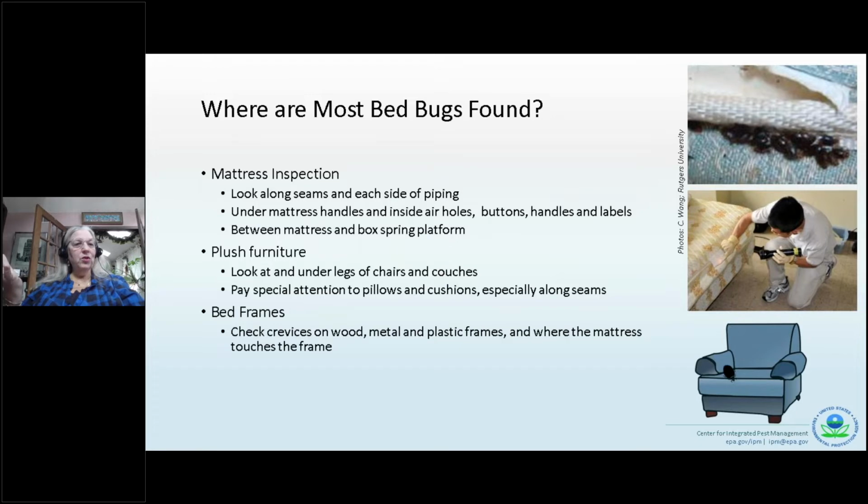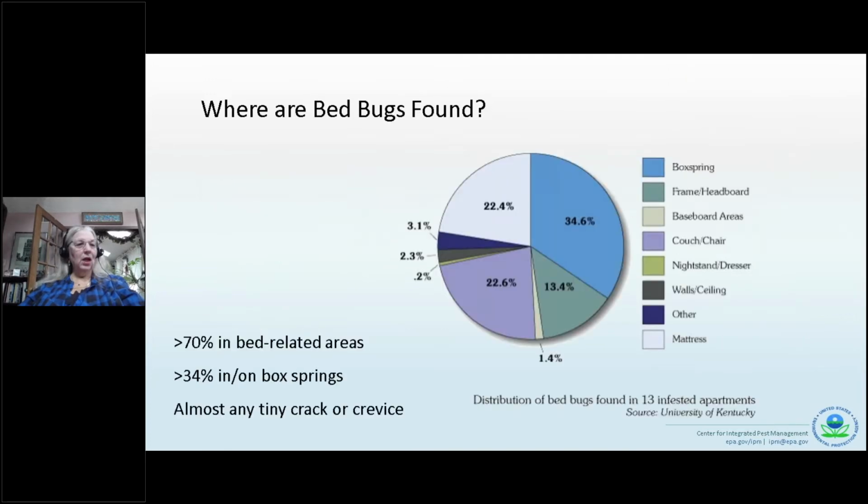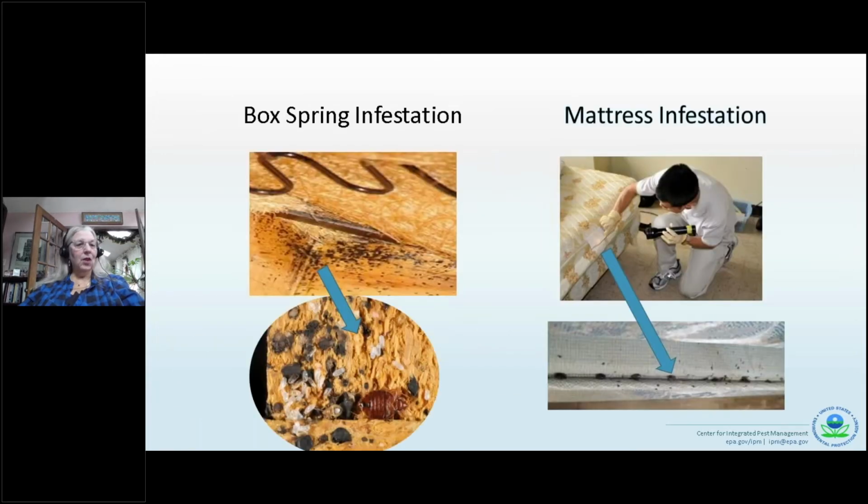What about headboards and bed frames? Bed bugs will hide in the crevices on wood, metal, and plastic frames, or where the mattresses touch the frame. Nearly anywhere there are cracks or crevices can be a hiding place for bed bugs and their eggs. Upholstered couches and chairs are next at over 22%. Yes, they can hide almost anywhere.